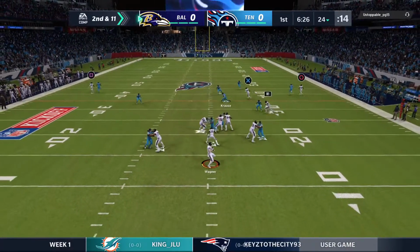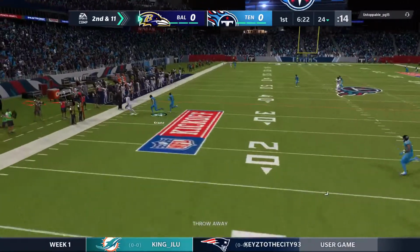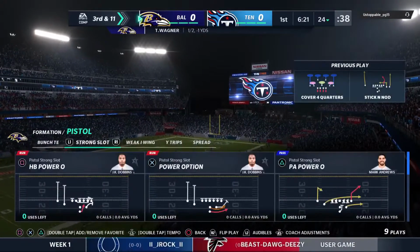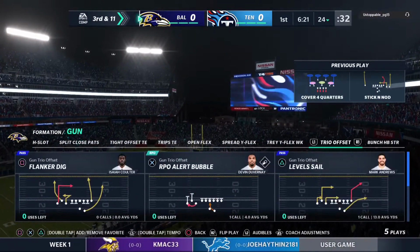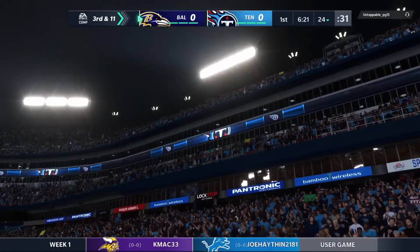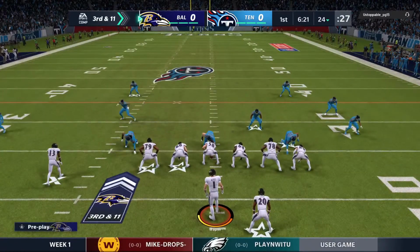Looking to throw on second down. Wagner. And seeing nowhere to throw, he chucks this one away from harm. Incomplete. Now it's third down. Little trouble thus far on their opening drive as they come up on a 3rd and 11.